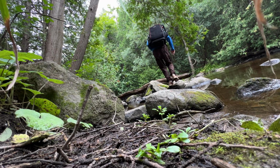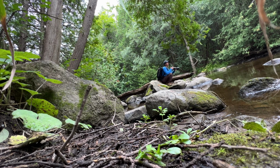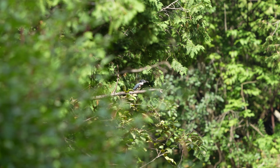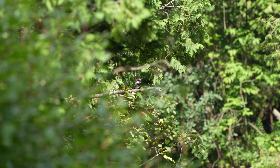The only animal along this river that's given me trouble is the Belted Kingfisher. I've attempted to make videos on this bird in the past, with no success. This bird always spots me or hears me first, and with an entire river to fish along, you can bet the kingfisher isn't sticking around.